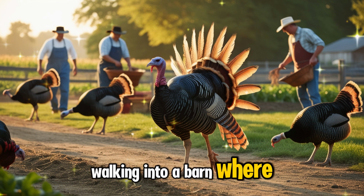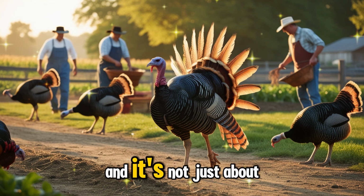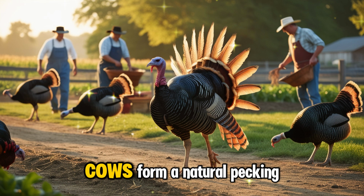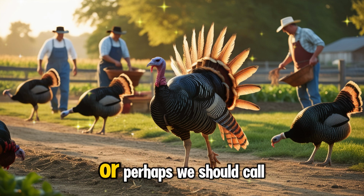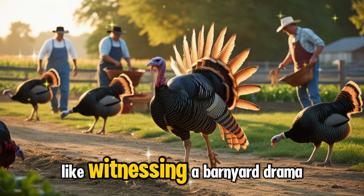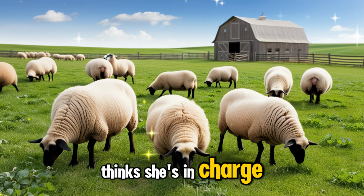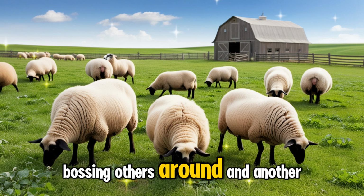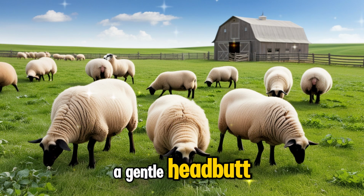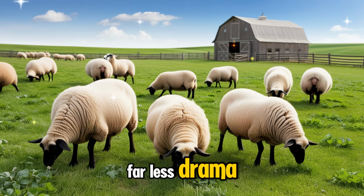Walking into a barn where animals are treated kindly, you can feel the warm atmosphere. And it's not just about the cow's diet, they also have a social life. Cows form a natural pecking order, or perhaps we should call it a mooing order, and watching them interact is like witnessing a barnyard drama. There's always one cow who thinks she's in charge, bossing others around, and another who's a bit of an underdog, often nudged aside with a gentle headbutt. It's a real-life soap opera, but with more hay and far less drama.